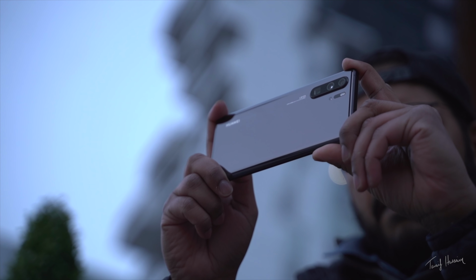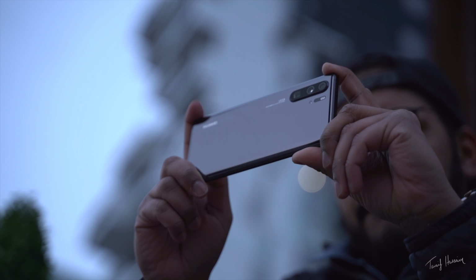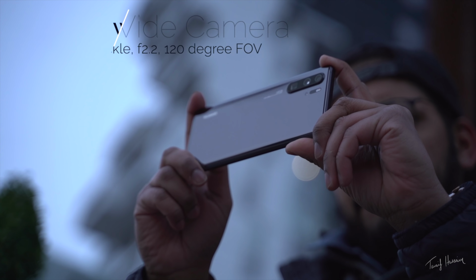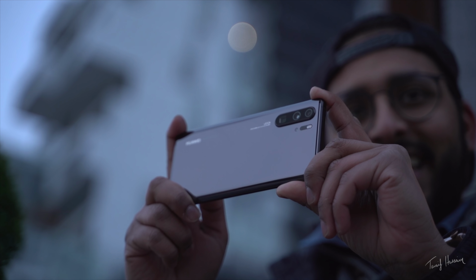Okay, so let's first talk about the arsenal. The Huawei P30 Pro is sporting 4 different lenses. Firstly, we have the wide-angle lens, which is dubbed the ultra-wide camera, and features a 20 megapixel f2.2 120-degree field of view lens. This has now become a standard offering nowadays. Wide-angle lenses in the past used to be a special feature. However, nowadays, wide-angle lenses are pretty much standard on all the phones that are coming out in 2019.